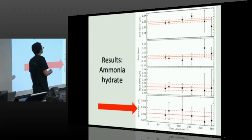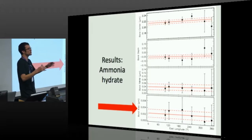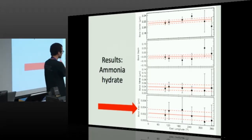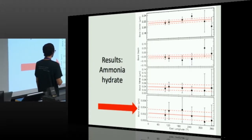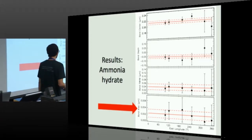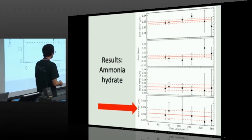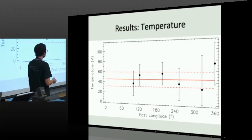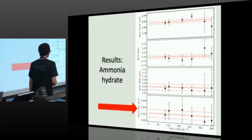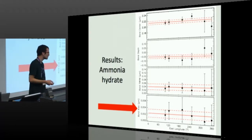And here's some plots for the ammonia hydrate band. We see a similar thing. There's no difference in the amount of ammonia hydrate across the surface of Charon within our error bars. And I point with this big arrow to the one down here, which is the band area, which gives you the amount of ammonia hydrate on the surface. It appears to be constant. And I'll point out something, although it may not be statistically significant. If you look at this shape and this shape, if that ended up being real, that would be pretty interesting. We need to find a way to beat down the noise.